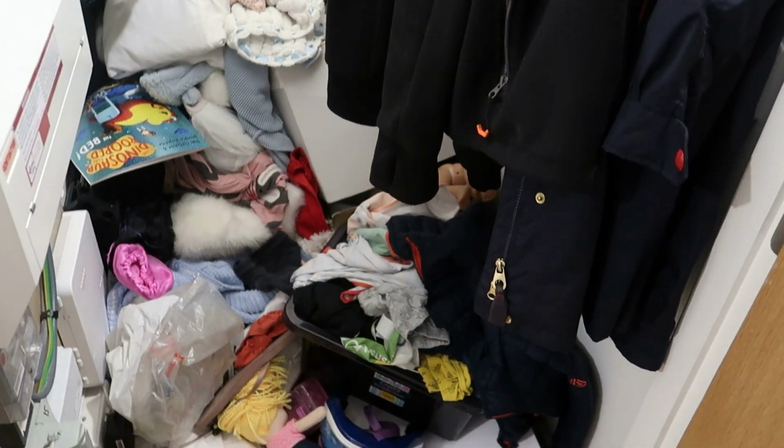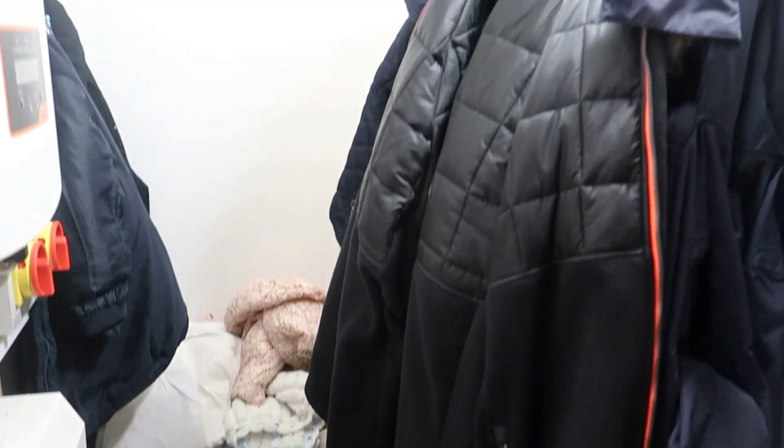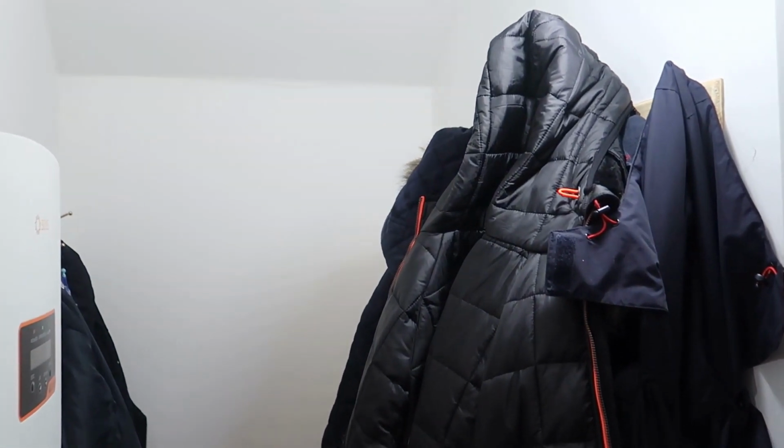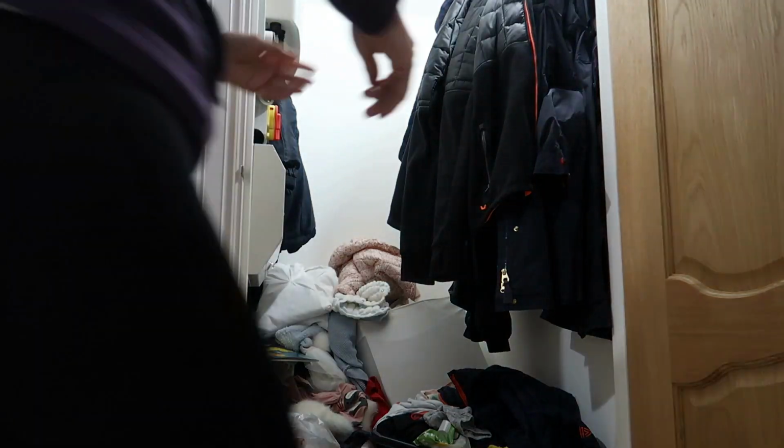I'll show you quickly how bad it is. Olivia was in here raking, so it's really bad. I'm just gonna go and get started and I will show you it looking much better.